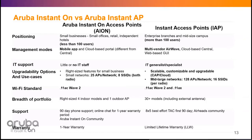Management modes. Instant On has a mobile app and cloud-based portal, different from Central. For the IAP, for cloud-based management, we have Aruba Central. It is an enterprise offering from Aruba, and also multi-vendor AirWave web-based GUI. For IT support, little or no IT staff is needed for Instant On. For the IAP, of course, this is an enterprise offering, so we need an IT generalist or specialist, as its features and functions are more granular. Next, upgradability options and use cases.